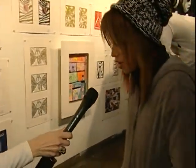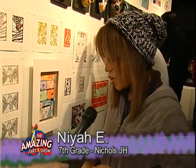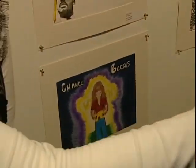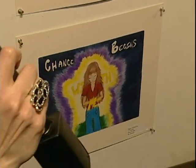Naya, can you tell me a little bit about your piece that you have here tonight? Well, I thought that there's so much darkness around us, and that one person can make a difference. So she's holding light, and so hopefully when she opens her arms, light will surround everything. Very nice. Now, is this a self-portrait? Not necessarily, but it kind of looks like me a little bit. Well, that's what I was thinking. I thought it looked like you a lot.